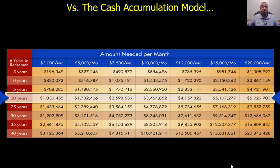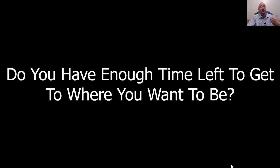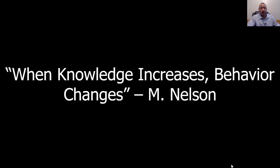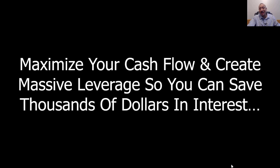Versus the cash accumulation model that we're all taught. You would have to save up nearly $3.5 million in an account somewhere to be able to pull off 10 grand per month in retirement over 20 years. At your current rate of retirement savings, do you have enough time left to get to where you want to be financially? A good friend of mine, Mitch Nelson, says, when knowledge increases, behavior changes. And now that we have increased your knowledge, you can change your financial behavior to maximize your cash flow, create massive leverage so you can save thousands of dollars in interest using the velocity banking strategy.